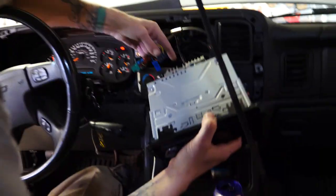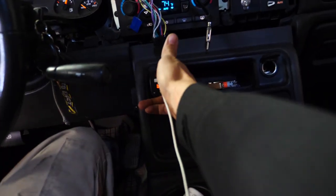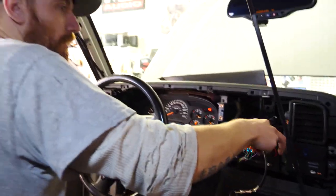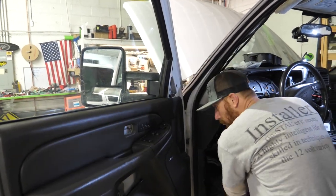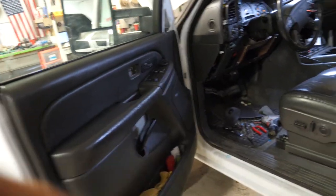Now that you're taking that out, we're gonna take this thing out for the last time. See ya, Bluetooth, AM, FM, whatever transmitter. You suck while being great. Oh, whoa. Okay. We're undressing the door. Yeah. Declothing. He's doing it a lot faster than I did though.